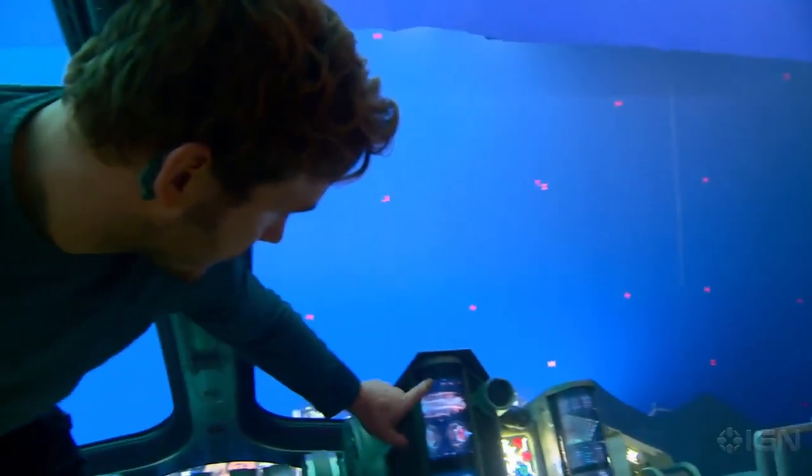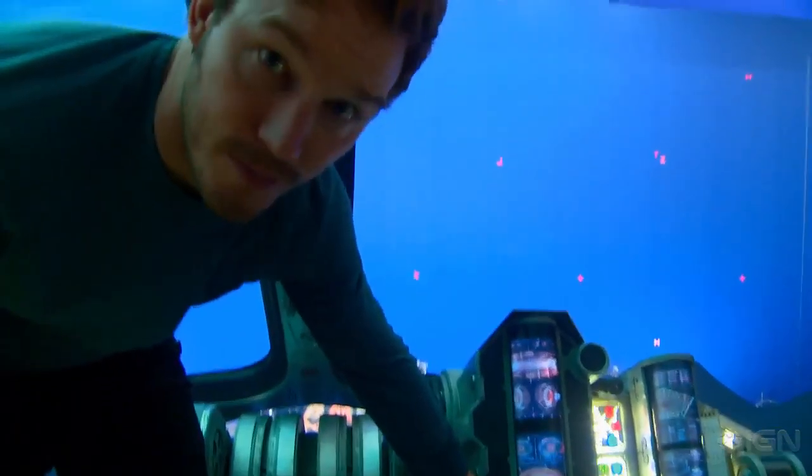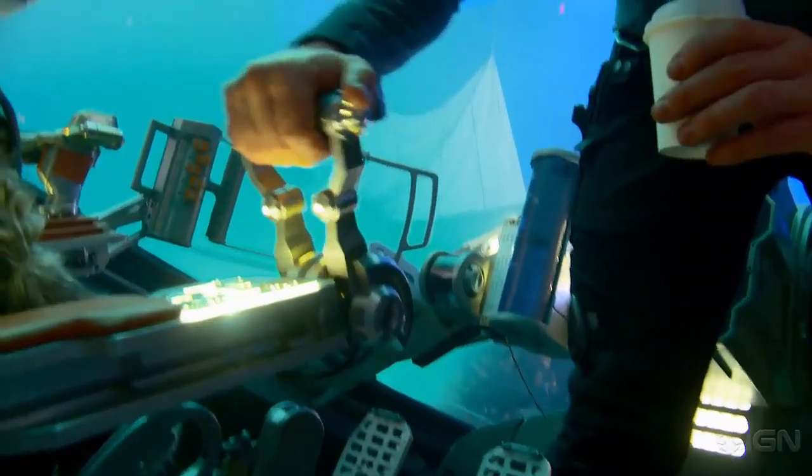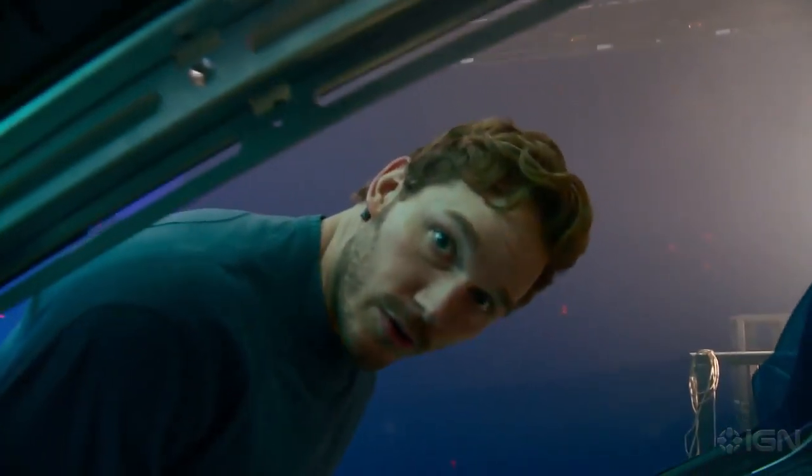This is all physical stuff. I mean, that looks like something that would be comped in and blue screen and in post, but these are real physical props. This stuff all works and moves. And the design is all meant to be a bit retro. It's like retro in space.